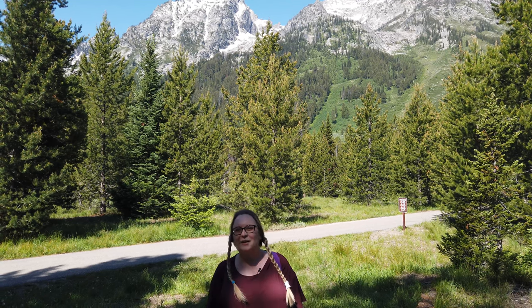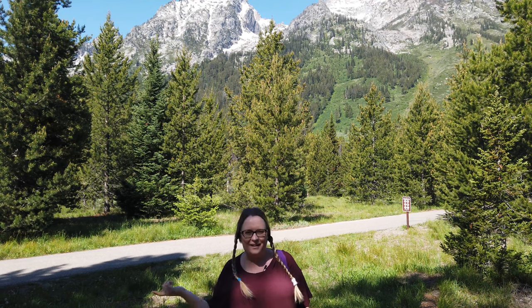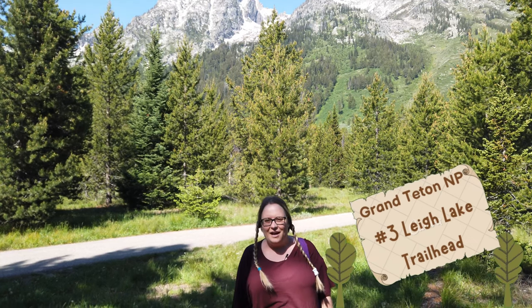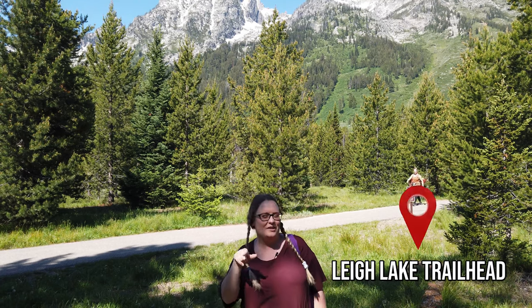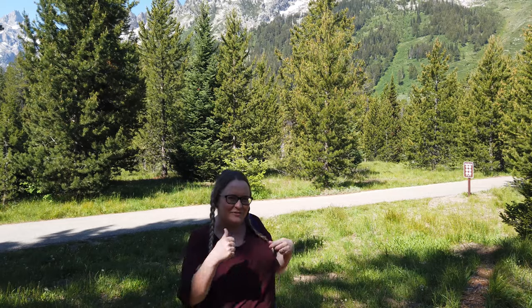After a glorious morning of photography at Jenny Lake, we went to Jackson to get some bagels and brought them back to our parents, picked up our parents, and now we're at the Leigh Lake Trailhead. And right now we're gonna hike String Lake to Leigh Lake and then just walk along the lake and enjoy the views as long as we feel like it. So let's get started on this beautiful trail.